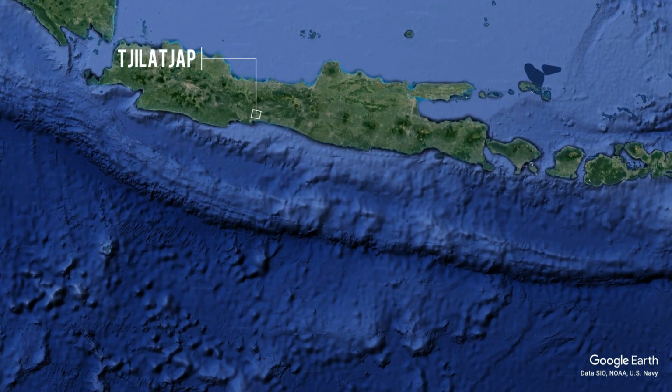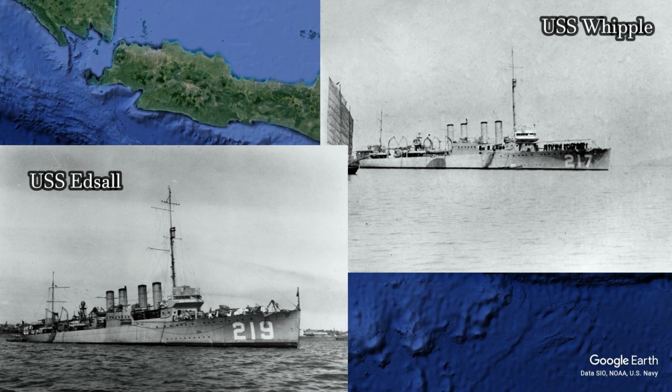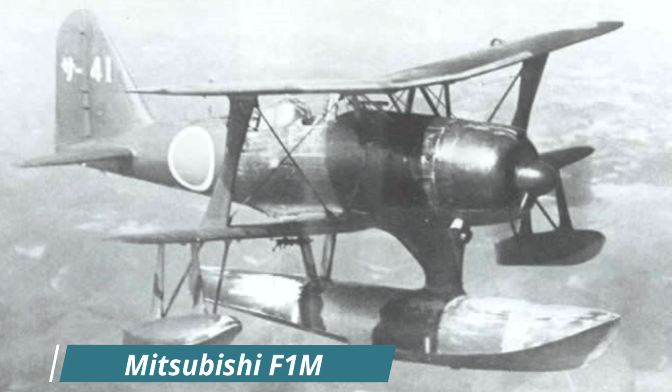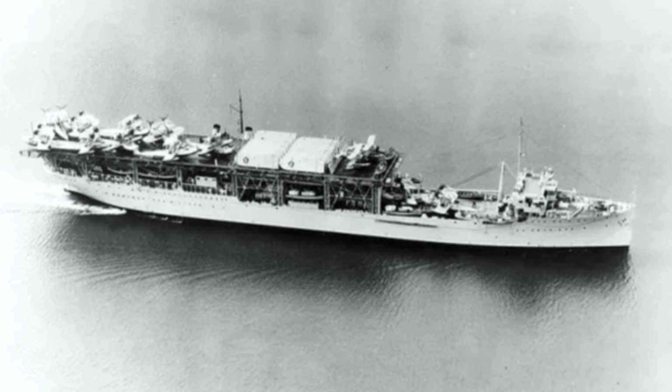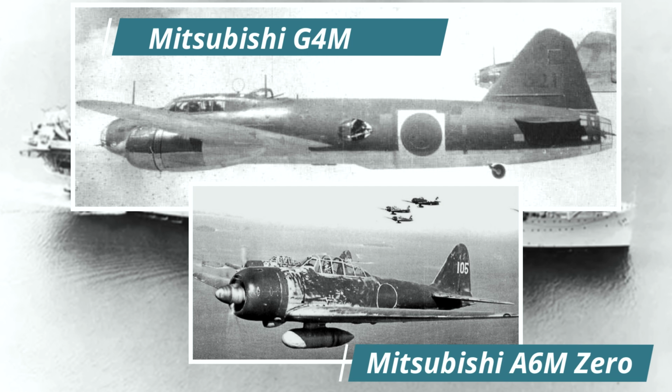On the morning of the 27th of February, Langley was met by the destroyers USS Whipple and USS Edsall, which had been dispatched from Java to accompany Langley into port. However, high above the formation, a Japanese reconnaissance aircraft had spotted them and was relaying their position back to base. At 11:40 AM, when they were 75 miles out of Java, 16 Mitsubishi G4M bombers of the Imperial Japanese Navy, accompanied by 15 A6M0 fighters, commenced an attack.